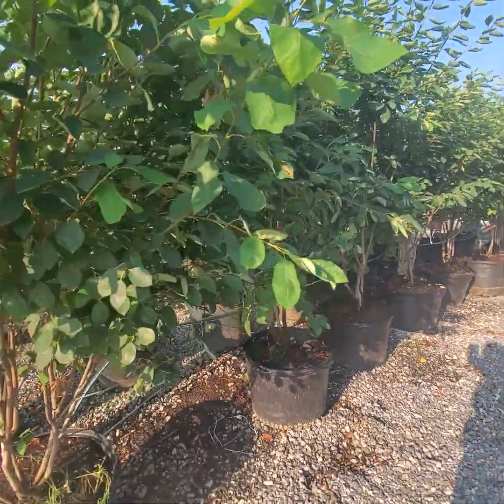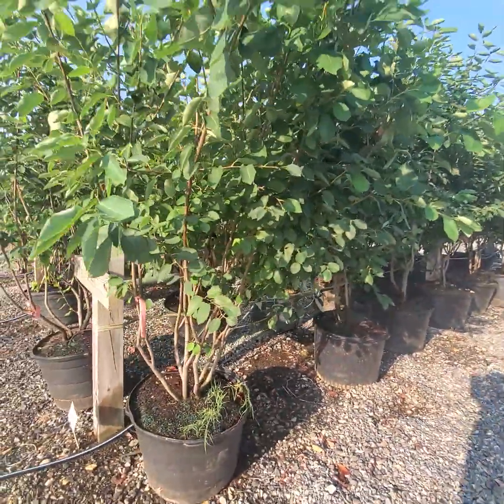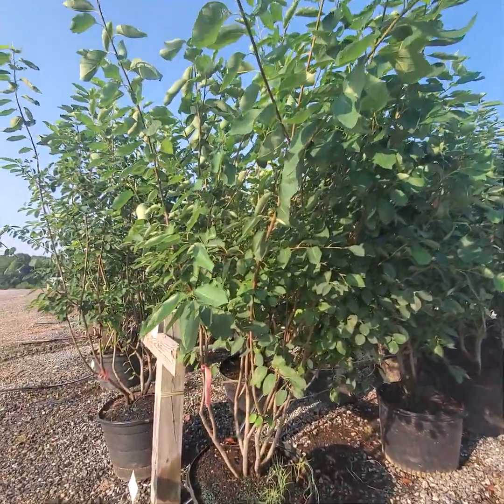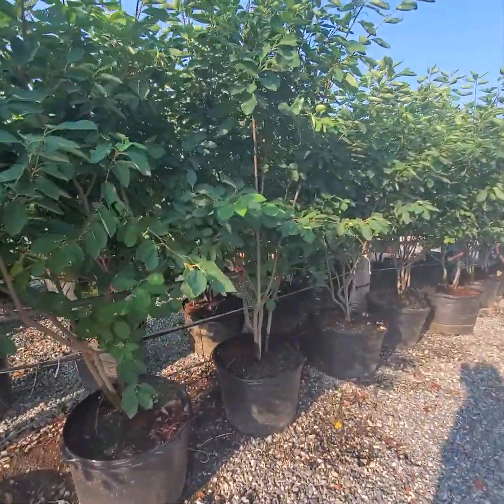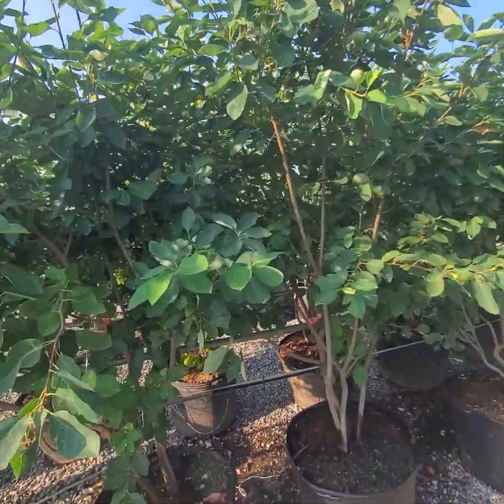As you can see, also these dense low canopies are great for bird habitat, and they love the berries as well. They'll help you to keep them from falling on the ground and rotting if you can't get to all of them, because they're very prolific fruiters.